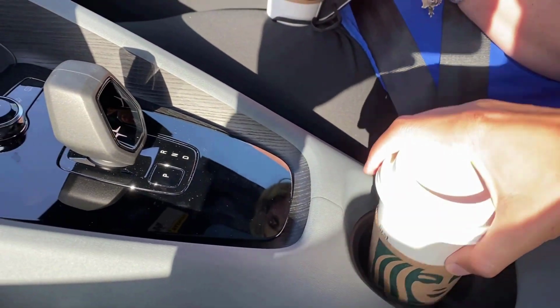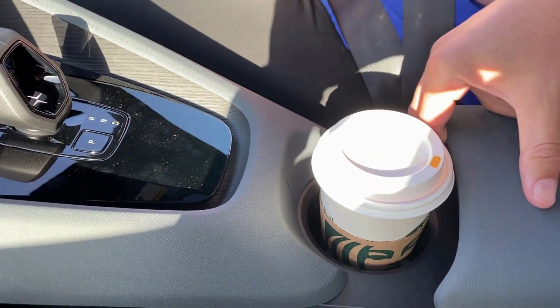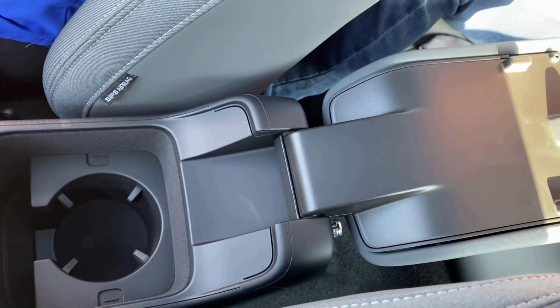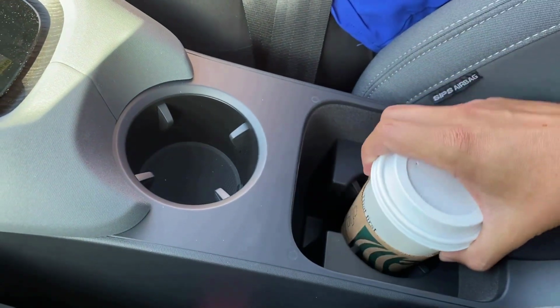For the cup holders, there's the standard center, and if you want the second cup holder, you have to release this center console and tilt it all the way back in order to access the second cup holder.